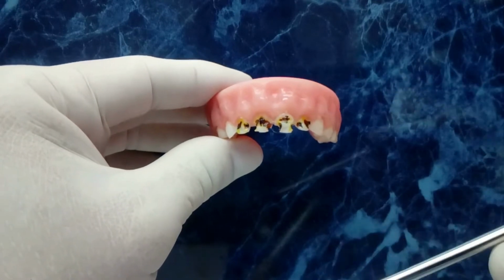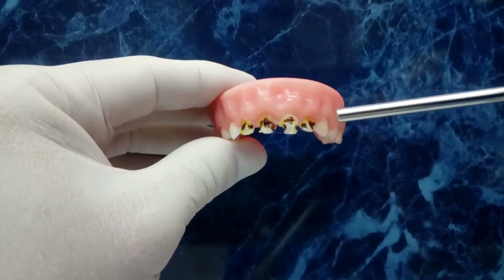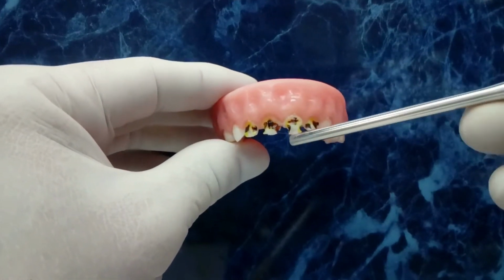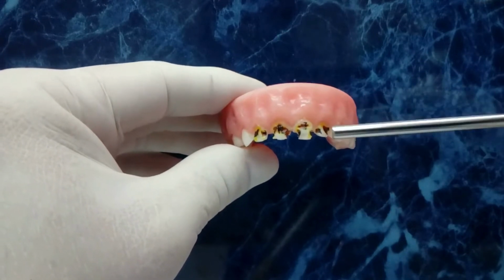In this acrylic model, we can observe a typical pattern of cavities caused by the bottle. As you can see, the front teeth are those that are most affected by this type of tooth decay, and this is because they are the first to come out.